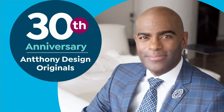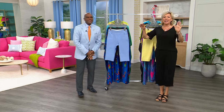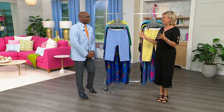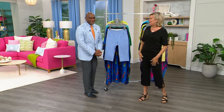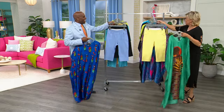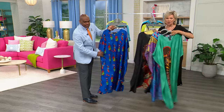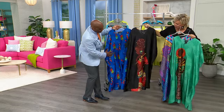Love it. And, of course, we've got much, much more, including the outfit that I am wearing and an iconic look for Antthony, since over the decades you've been bringing us so many beautiful caftans. Let's pull these up front to show everybody the choices. This is a customer appreciation price on these gorgeous caftans. I don't know how you pick a favorite.